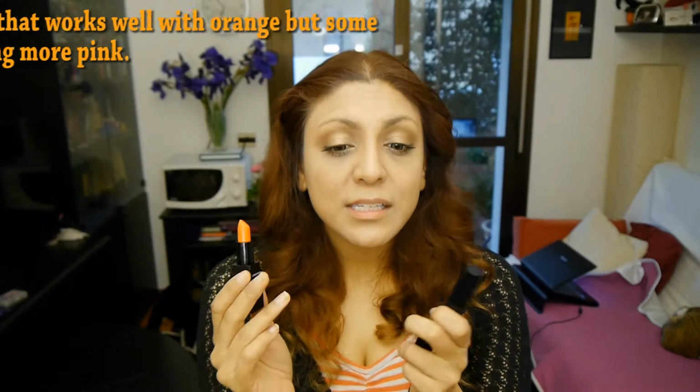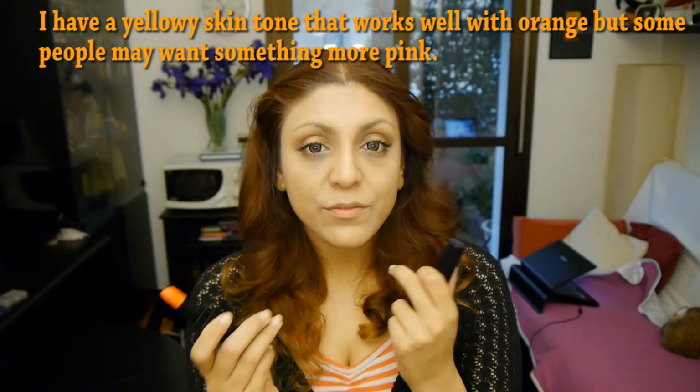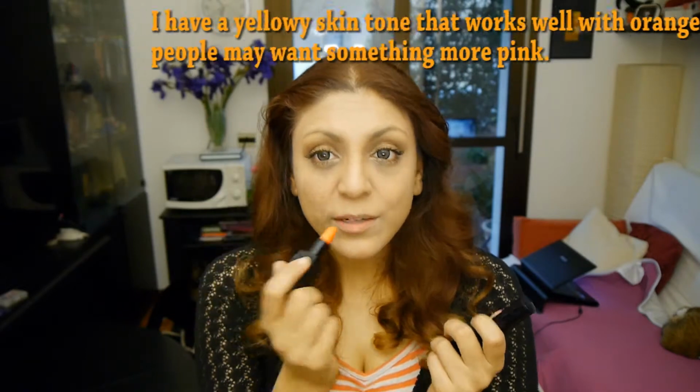Now I'm going to show you how I do the lips. Normally I would just put this kind of beige nude lipstick. This is number 50 by La Roche-Posay. It's a French brand that you can find anywhere in Europe. But because it's spring and I want to be a bit more fresh and lively looking, I'm going to use this orange and mix it with a nude shade. So this is not a red orange, but a more yellowy, creamy, beigey orange.